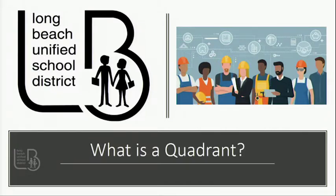We use a quadrant system, and yes, there are five quadrants, but I'm going to let Jose explain why there's five. One of the biggest advantages of the quadrant system is there is now a single point of contact for the sites for their maintenance issues. And now I'll let Jose explain why there's five.